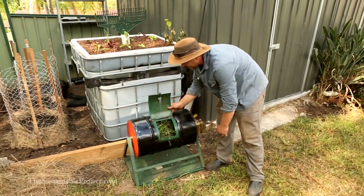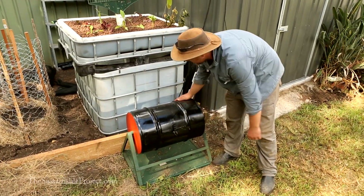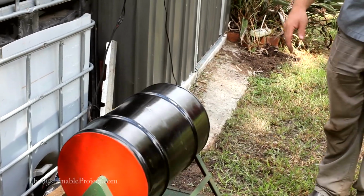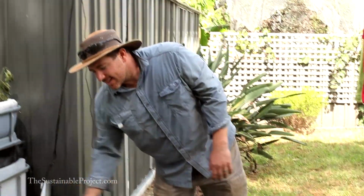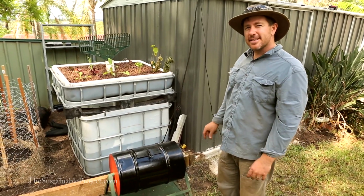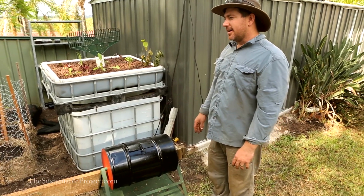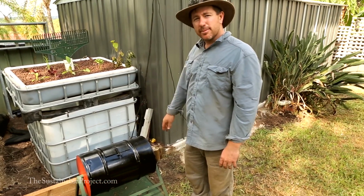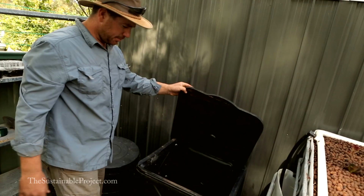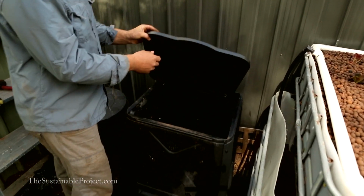We only just loaded it up on Friday, so I just got it finished and going. So it's a big tumbler, and it's pretty simple. If you search YouTube, you can see a million different instructions on ways to make these, but I was lucky enough to pick one off Gumtree for $15, pretty much already done, which saved me the time and effort. We actually run 3 compost bins here, and we've also got a worm farm just around the back as well. It's pretty simple. Just throw everything in and give it a turn every couple of days.